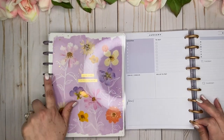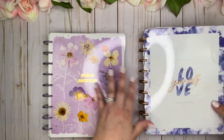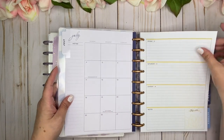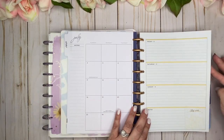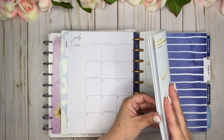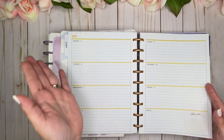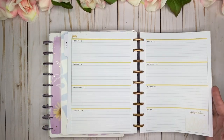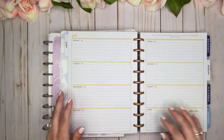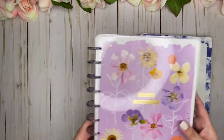And then what I did with the weekly inserts from the Pressed Florals, when I removed those, I just stored them in the Indigo planner. That way I will still have this on my shelf. And if I need, you know, like July, something yellow, I'm doing a yellow spread, then I can pull this out and I could still utilize these pages. So that is how I am using these two right here.